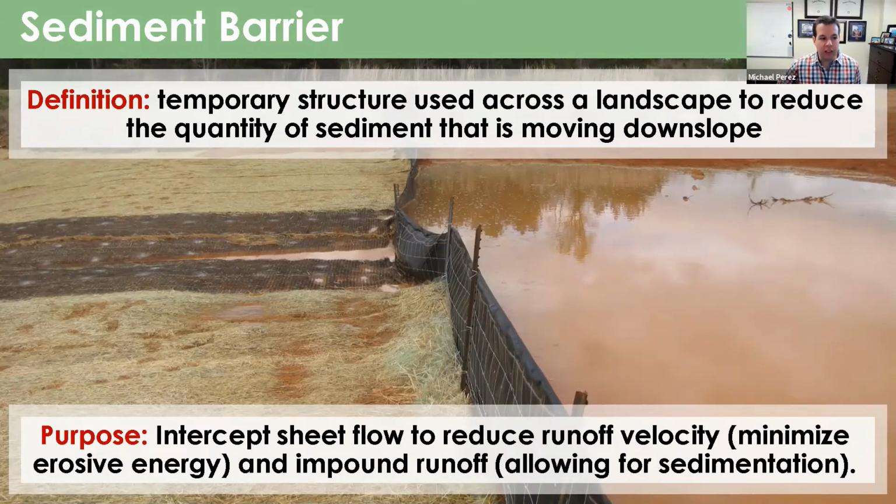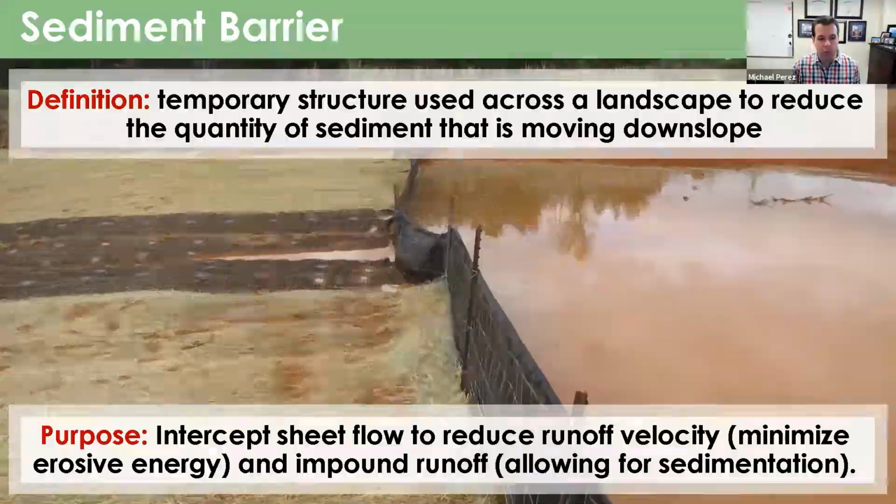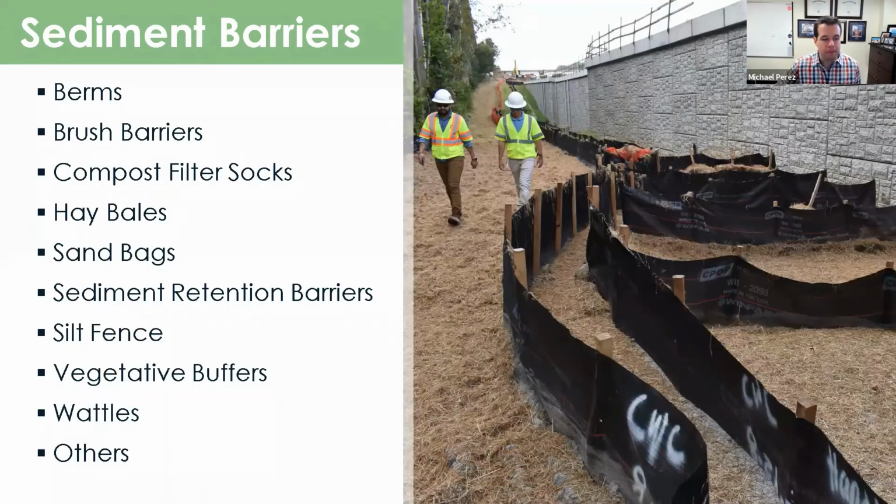Now notice here that in our definition and in our purpose, you don't see the word filter. Oftentimes we think of sediment barriers, especially silt fence, as a filter, but we need to realize that that's not how they work. The primary function is to reduce runoff velocity and then impound the runoff, creating conditions that are favorable for particles to settle out.